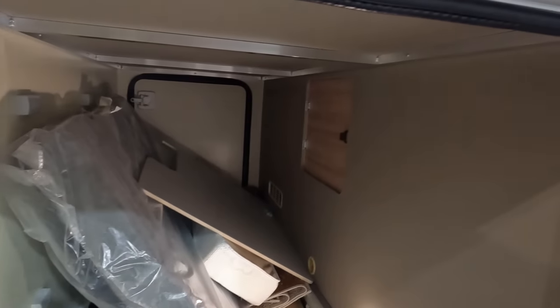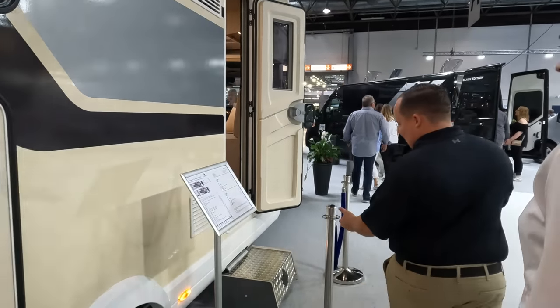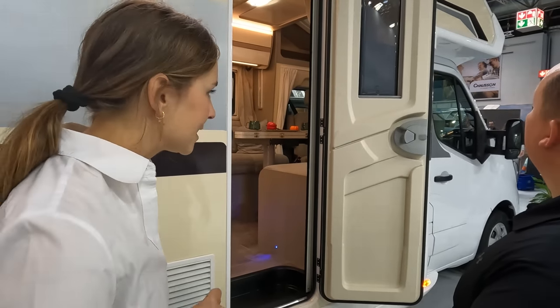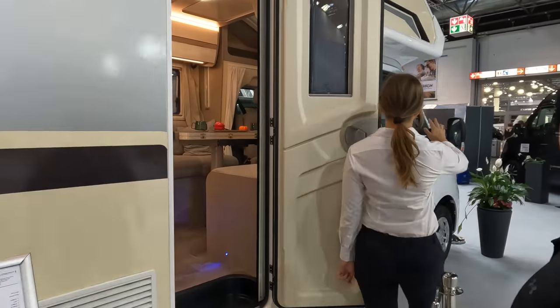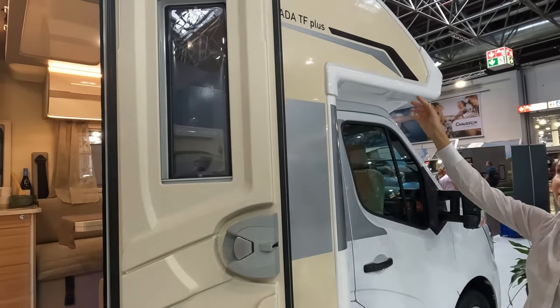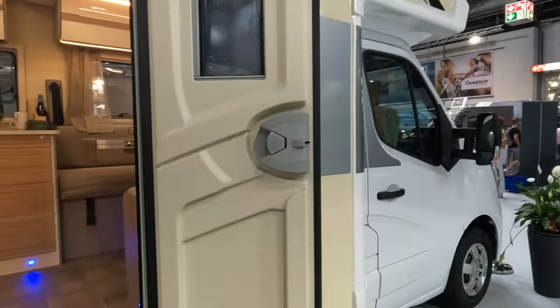So very, very similar on the outside, but the inside does look different. This is also a semi-integrated vehicle. What do you mean? Semi-integrated means that you don't have a big alcove over here, so you don't have a big bed, and it's not as high as some of the alcove vehicles. For example, here, this one.